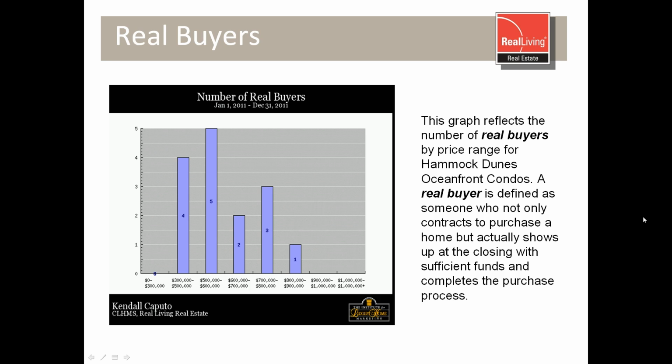This first slide is taking a look at what I call real buyers. My definition of a real buyer is somebody who not only contracts to purchase a property, but actually shows up to the closing table with funds and closes on a transaction. Looking back at 2011, there were a total of 15 real buyers who purchased oceanfront condos in Hammock Dunes. The majority of that activity was in the $600,000 and under price ranges, and there was nothing over $900,000 that sold in any of the condos in Hammock Dunes in 2011. So it kind of gives you a sense of where the buyers are.